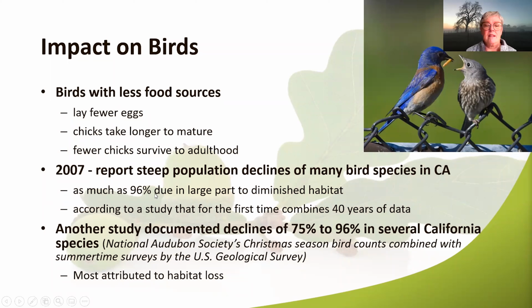This decline is also due to diminished habitat. Okay, there's that, sorry. So waiting again. So anyway, the loss of birds is significant.